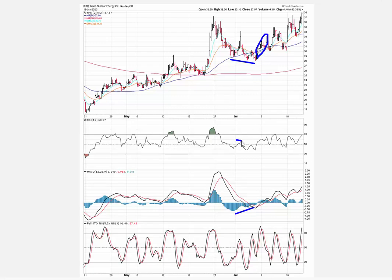And during that move up, the RSI kind of breaks out here. The MACD crosses there, and the stochastic was already making higher highs, higher lows. Okay, so that tells you the ball is starting to move to the upside. Then you get this fade here, and during the fade, the RSI comes down, finds support at the 50. MACD kisses, stochastic crosses. Okay, so that's my signal that I can get in.